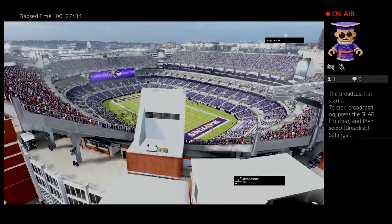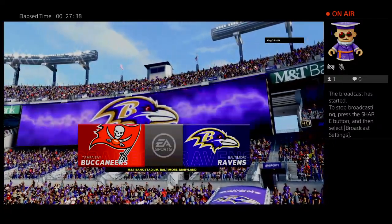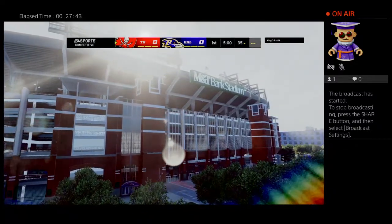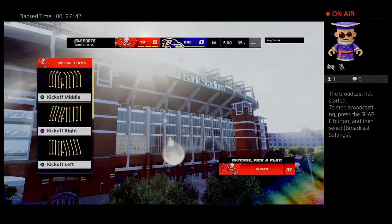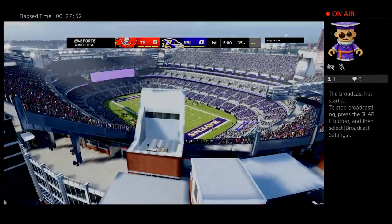It's the NFL on EA Sports as we are in the inner harbor of Baltimore at M&T Bank Stadium. The two teams emerging from their respective tunnels a minute ago to the approval of this Baltimore crowd. They're all set as their Ravens will match up with the Tampa Bay Buccaneers.